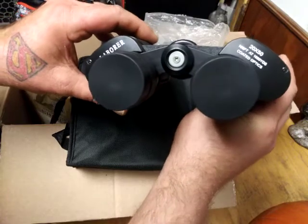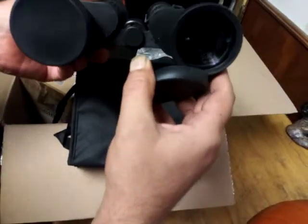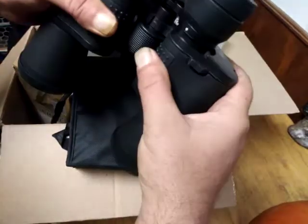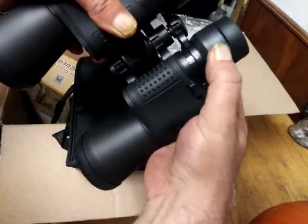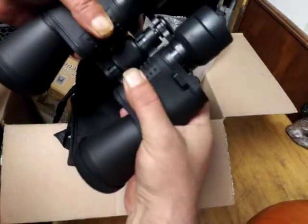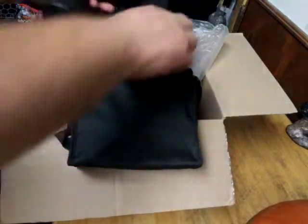Says on there 20 by 50 coated optics. These have nice grips to them. Definitely using these. Let's have the adjuster adjust well. Nice find.